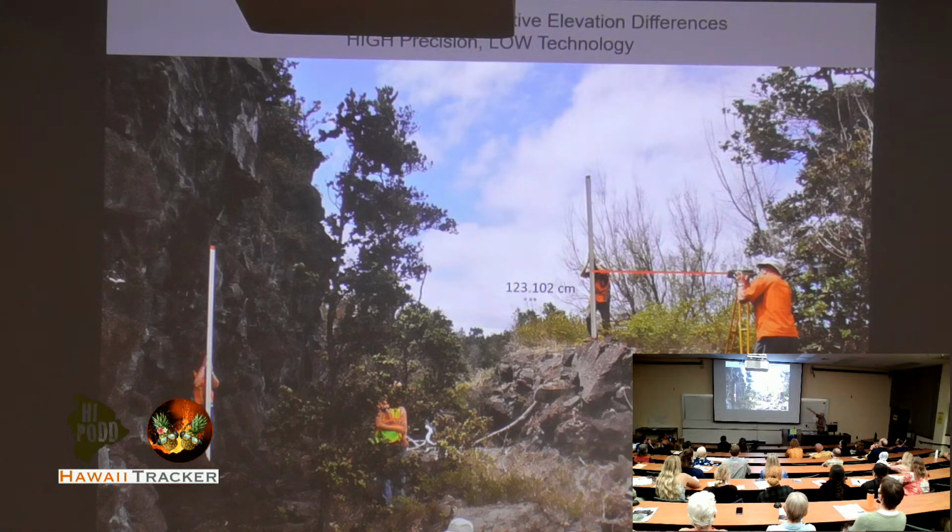So for example, Will is over here and I'm going to take a measurement, so you know that we're talking about some precision here. It's 123.102 centimeters. So that's 123 centimeters, 1 millimeter, and 2/100ths of a millimeter. Now, obviously, there's going to be some error involved, and those errors kind of cancel out. But these measurements can be very precise, down to less than a millimeter.